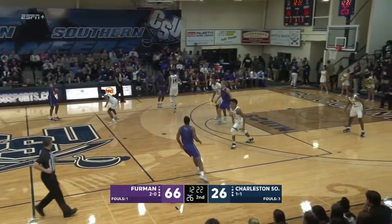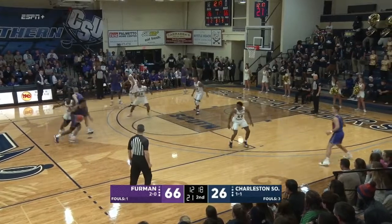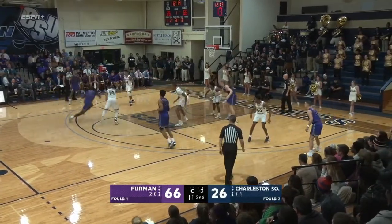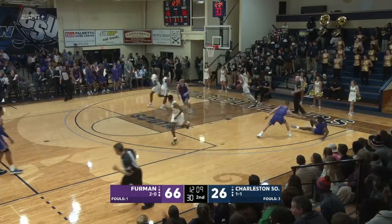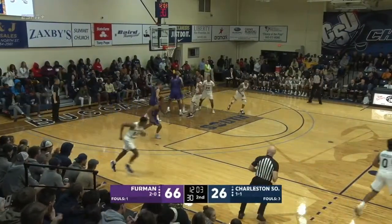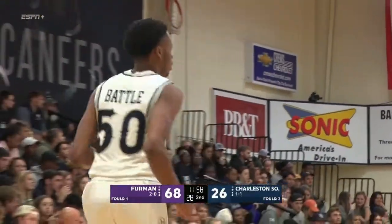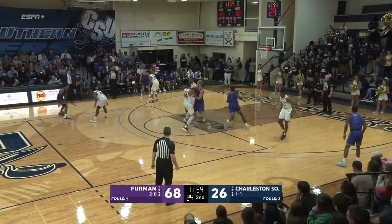This is a time for experience for both teams. For Furman, you've got some of your guys who don't see a lot of playing time, so solid experience for them. On the flip side, for CSU, these are some contributors and people who are counted on just about game in and game out. They need to win this portion of the game. Malik Battle coming back after the nifty finish by Trey Clark. Nice bucket from the freshman from Atlanta.